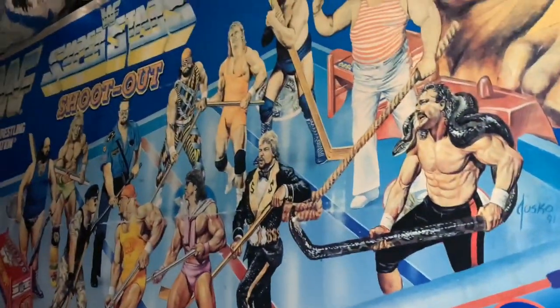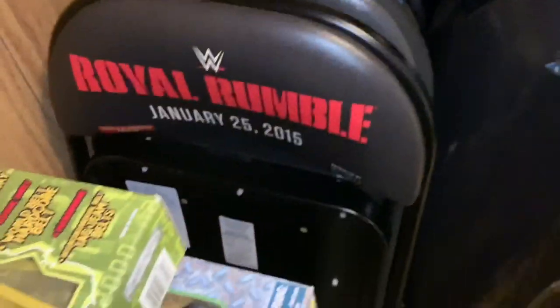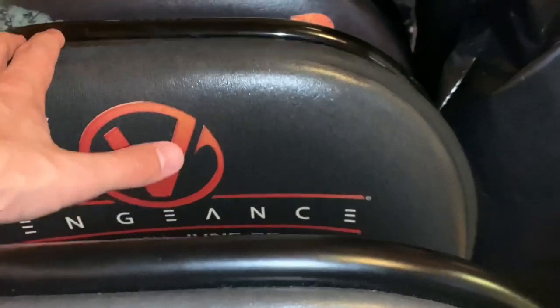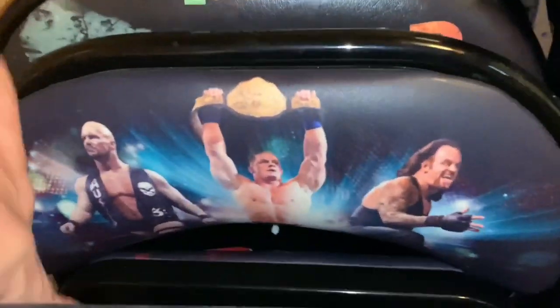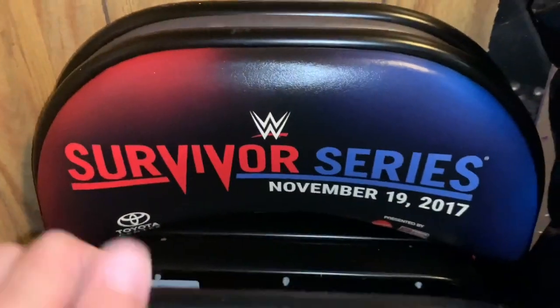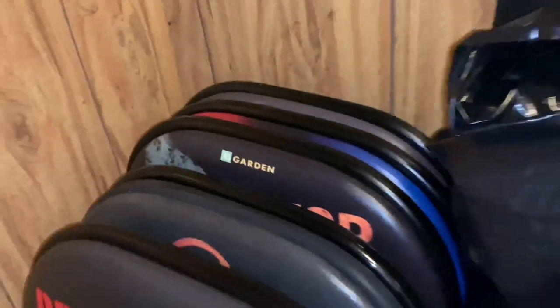In this bag, I have my WWF Remco Superstar Shootout in box. It's open and played with, but it's complete. I also have a bunch of ring chairs from the pay-per-views. Here you see I have Royal Rumble, Vengeance. This is like a WrestleMania Legends one. Survivor Series, and Payback. Above, I have a ring and a few other things that I use in my videos.